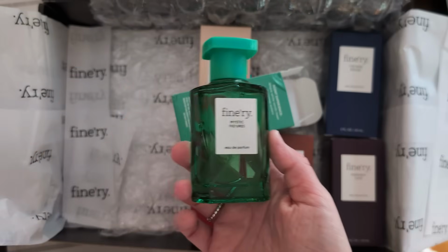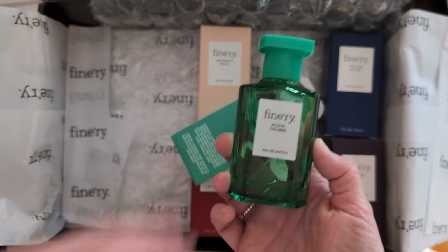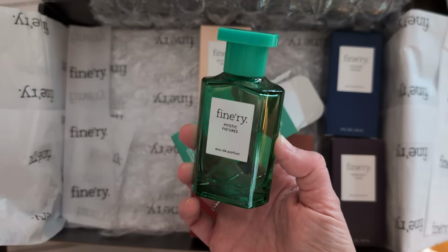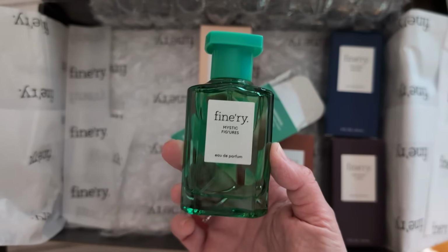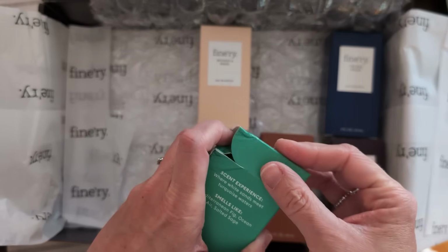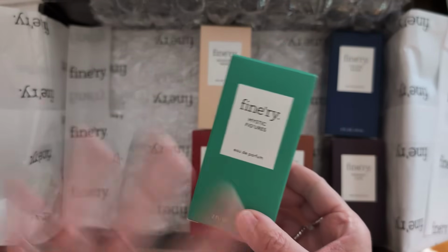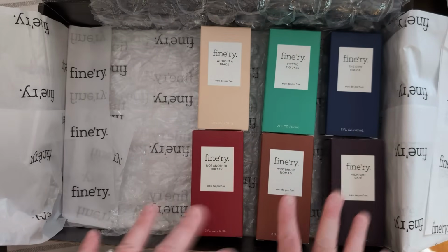Not my absolute favorite scent. It's just not my vibe. It's a little bit herbal, but almost astringent at the same time. So to me, it smells a little bit medicinal, to my nose. Not a huge fan of this one, but again, I tend to go for the sweeter, more gourmand scents. So if you like more oceany scents, you might really like this one as well.